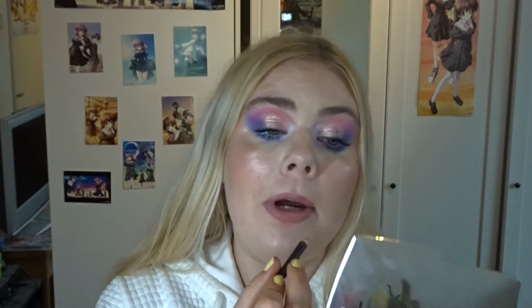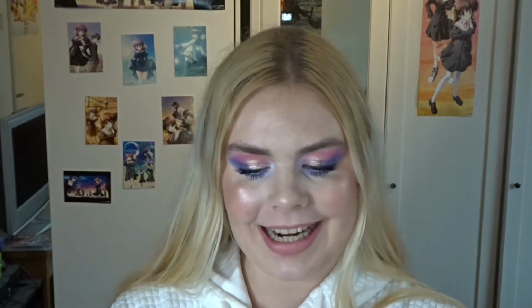This one is also from MAC, by the way. It's in Rosy Rim. I just fill in the lips completely with this. And then I add a little bit of this lipstick. Just like that. This lipstick is going to last me a lifetime like this. But that's okay. That's the finished look.